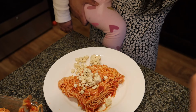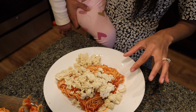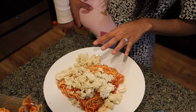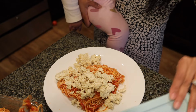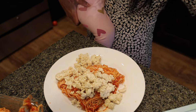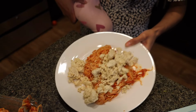On top, I seasoned it with nutritional yeast, salt, pepper, some garlic powder. I would do onion powder, but I ran out, and I ran out of spinach. So yes, that's what we're working with. I have to go get some more curry powder, but that wouldn't have gone with this. But basically, that's what I'm gonna do. I'm just gonna warm this up.